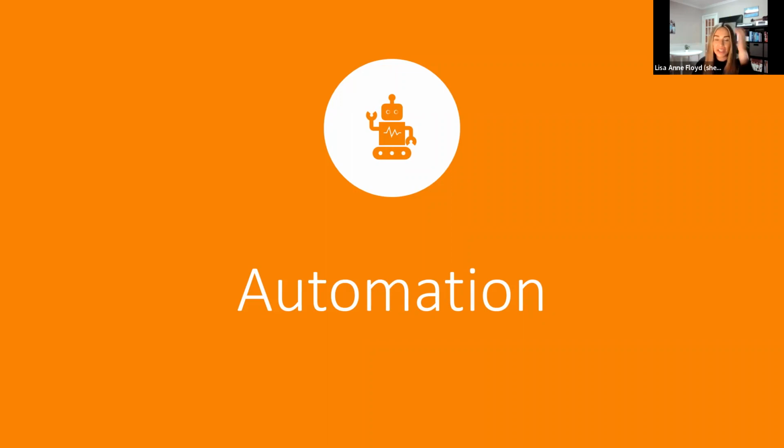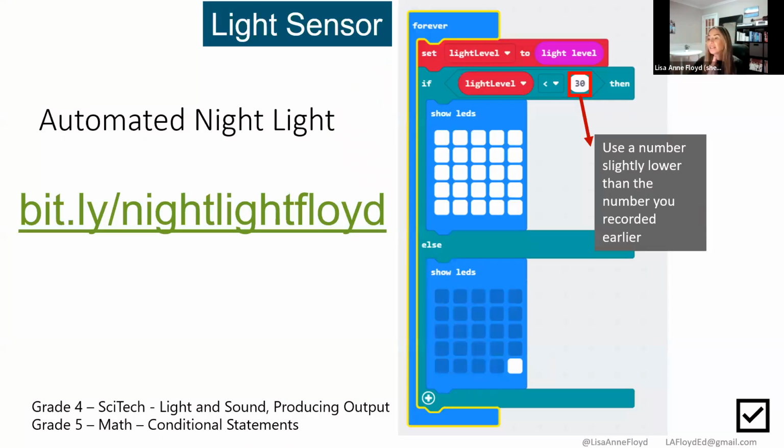Thanks. So automation. This program here, I'm going to show you what you might do with your students, because it's a lot of code when you don't have a lot of time in your classrooms, especially with grade 4. But I really like it because this program is an automated nightlight. It will take in light from the surrounding environment, and it will turn on all the LEDs if it's dark.